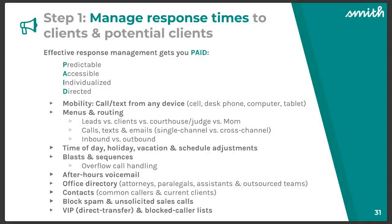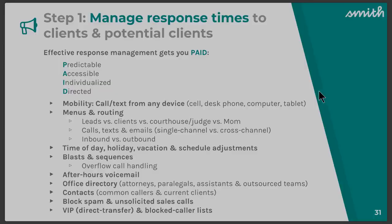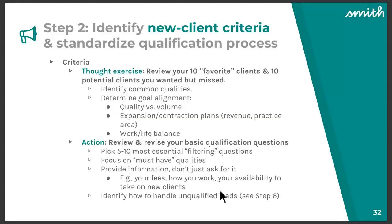Now, how do you get started with this? I'm going to move this over, and we're going to, again, move quickly because I want to be respectful of everyone's time, and we've got 15 minutes. So you really want to take time to do this thought exercise. Who are your favorite clients? Who are the potential clients that you want? Who do you want to attract, and who do you want to filter out? And identify these common qualities and base your lead qualification criteria questions around that.